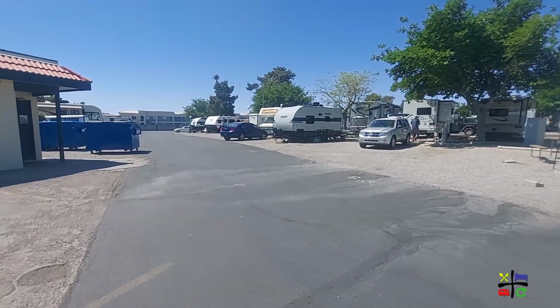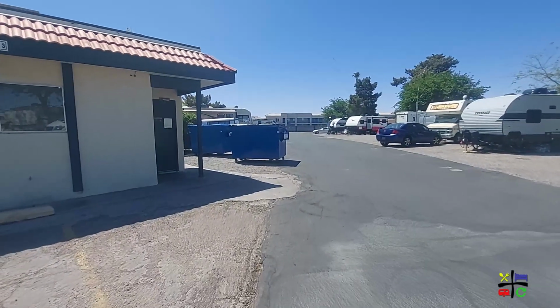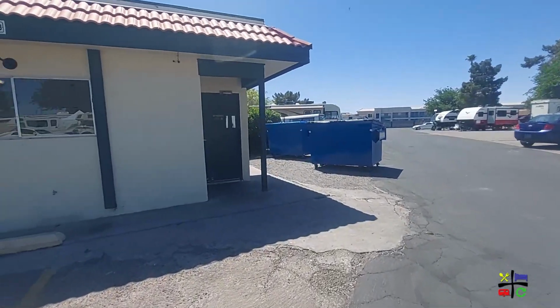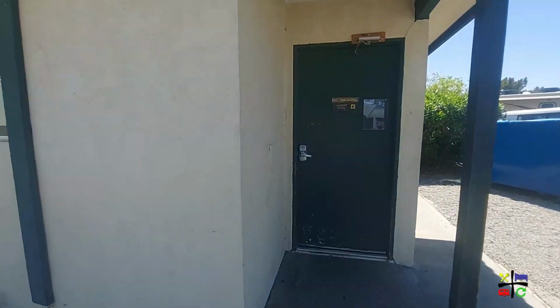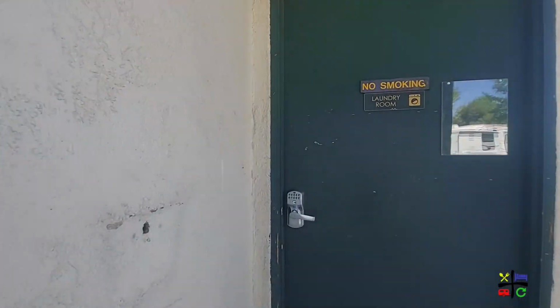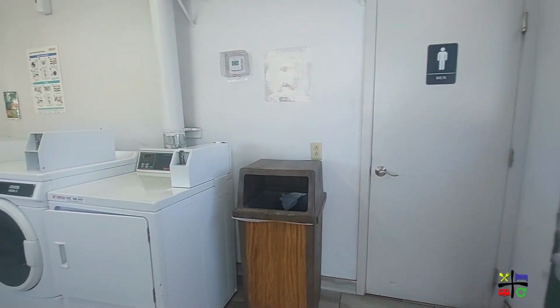We got site 70. And right across, you'll see we have little dumpsters, as well as the building for the laundry and bathrooms. And let's see if I remember the code. Luke gave it to me, gosh darn it. All right, so let's come in.